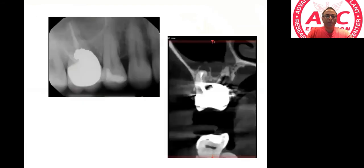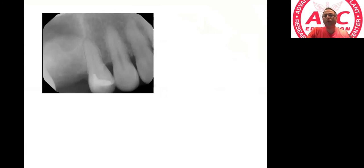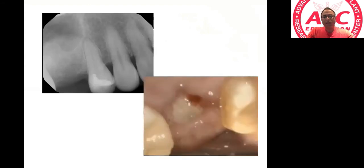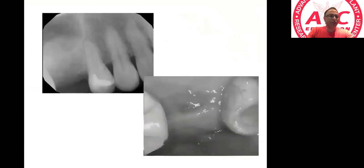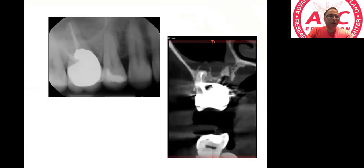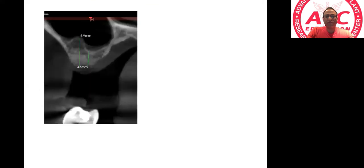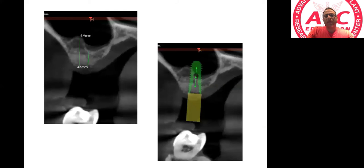Here's more of an SA4 case. Basically, an SA4 just means there's not a lot of bone. SA1 means there's more bone, SA2 is in between, but that's neither here nor there. So we've preserved the ridge on this case because it was severely compromised. I couldn't even do an immediate here, right? You can see the CT is pretty bad. So we socket preserved this case, and we've taken a CBCT about 4 months post-op, and that's what it looks like. That's the plan, and you'll see the sinus floor is not even here.